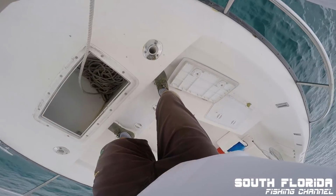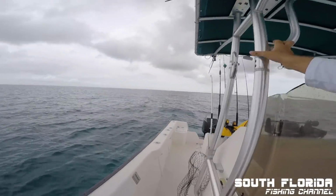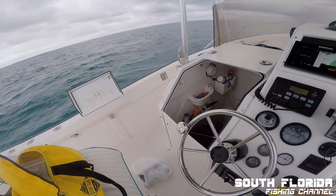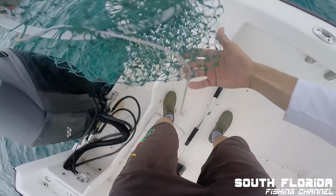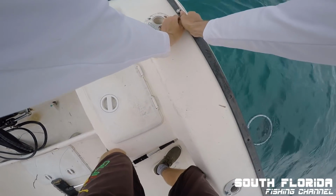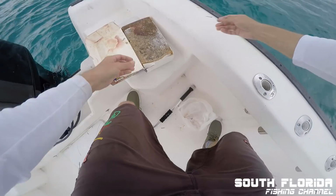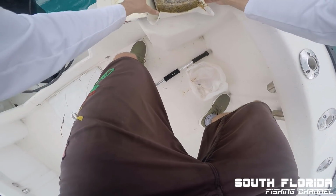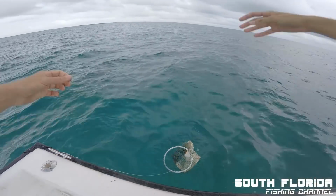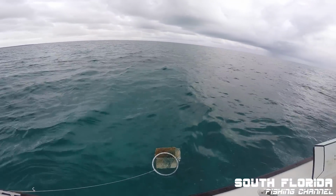All right, not very deep here. Just let that thaw a little bit before I take the plastic off of it, or the cardboard box.